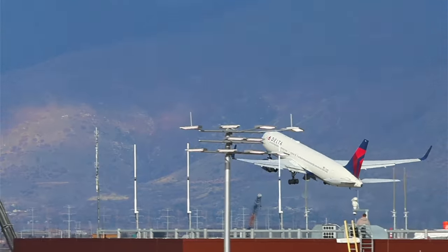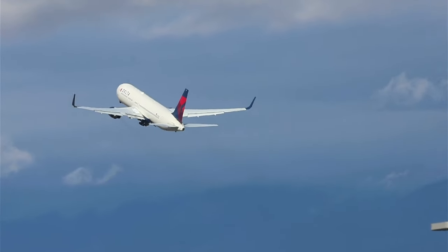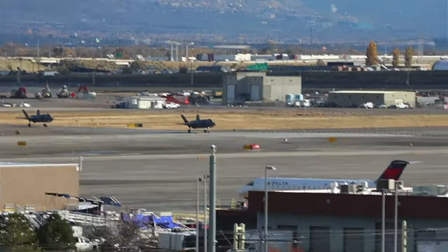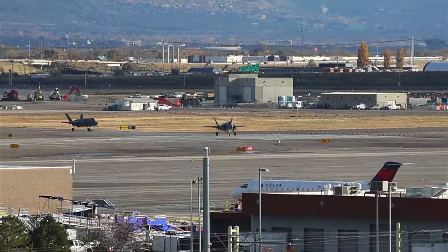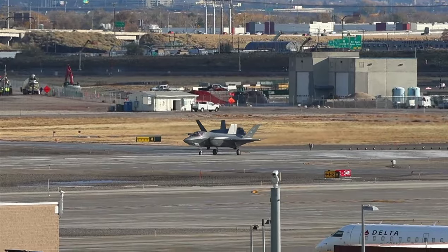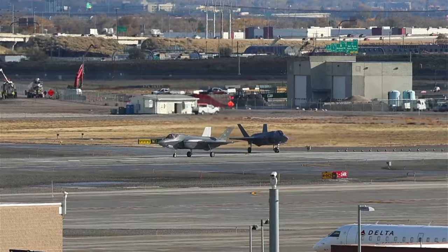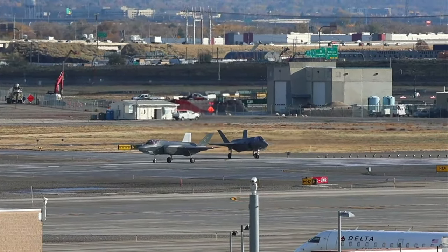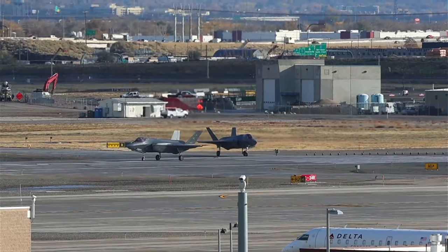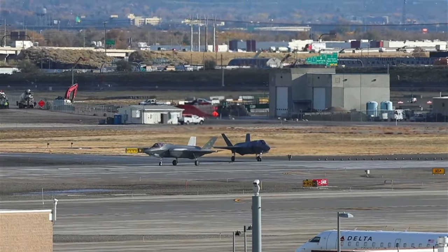Was a relatively quick takeoff. I bet there's some empty seats on that plane. Headed off to JFK. Okay. That's so cool. I wish they would take off in tandem here.